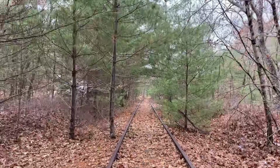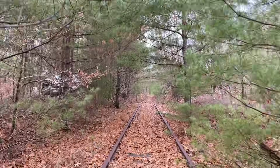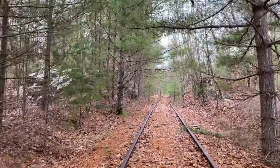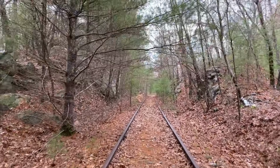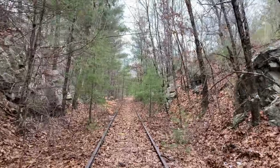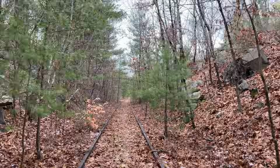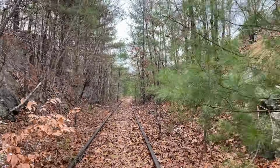It's only a short distance before we're entering the next rock cut. It's crazy to realize it's been nearly 18 years since the last freight train passed through here, and it's been nearly 58 years since the last passenger train. As we come deeper into the rock cut, it just shows how much work actually had to take place here to make this railroad happen. It's from this point we're going to be going back to our wonderful fast forward feature.